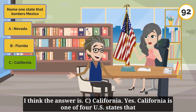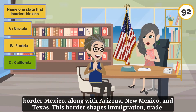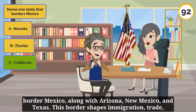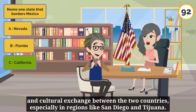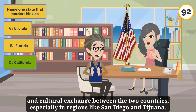Yes, California is one of 4 U.S. states that border Mexico, along with Arizona, New Mexico, and Texas. This border shapes immigration, trade, and cultural exchange between the two countries, especially in regions like San Diego and Tijuana.